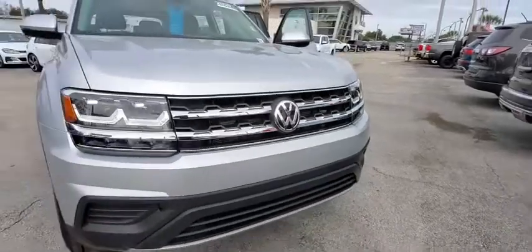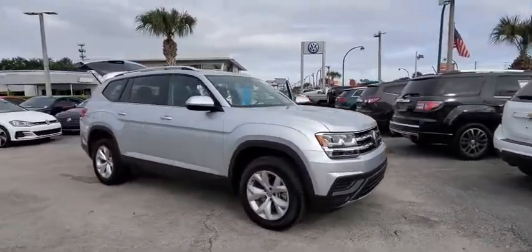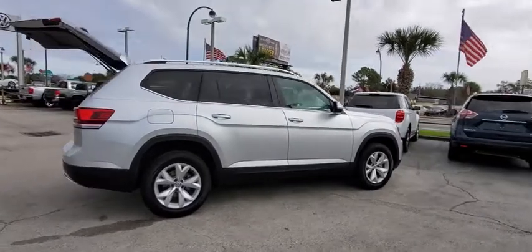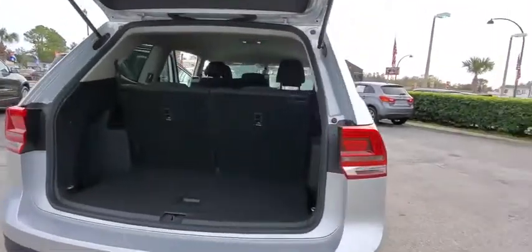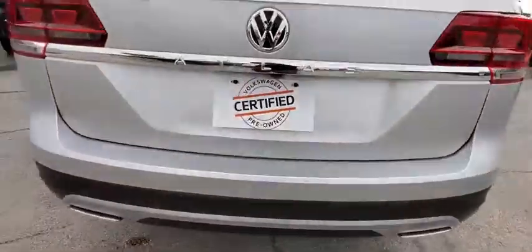Stop by and take a look at the 2019 Volkswagen Atlas. The Volkswagen Atlas provides you all the flexibility you'd expect from a crossover vehicle with three rows of seating. The Atlas also features the latest in audio and safety technologies. This vehicle has less than 8,000 miles. Here are some of this vehicle's great options.